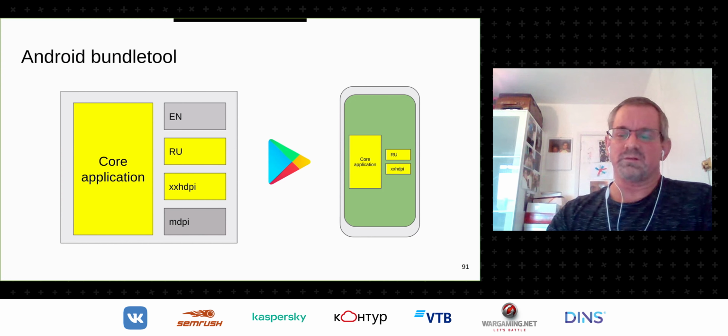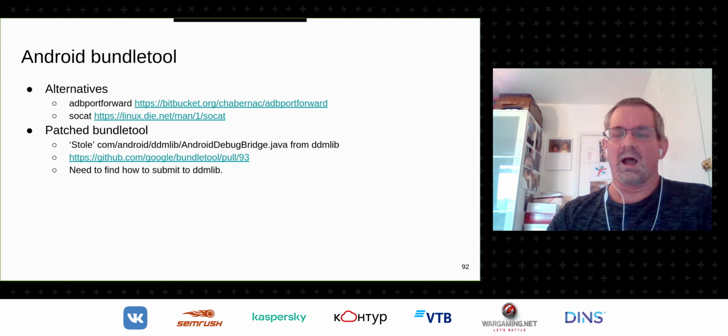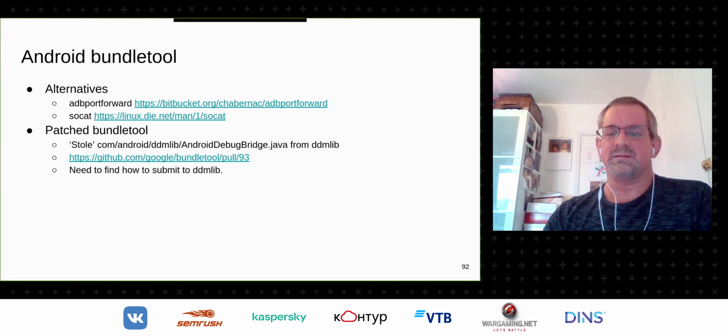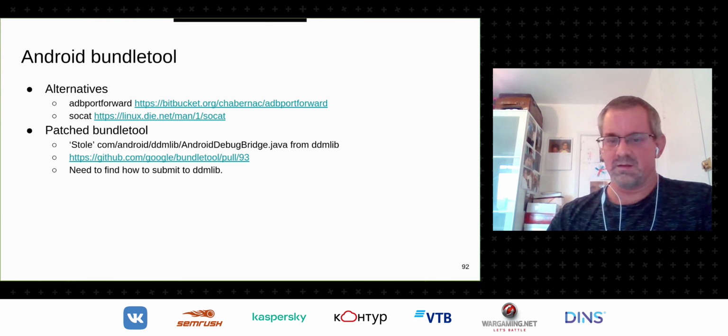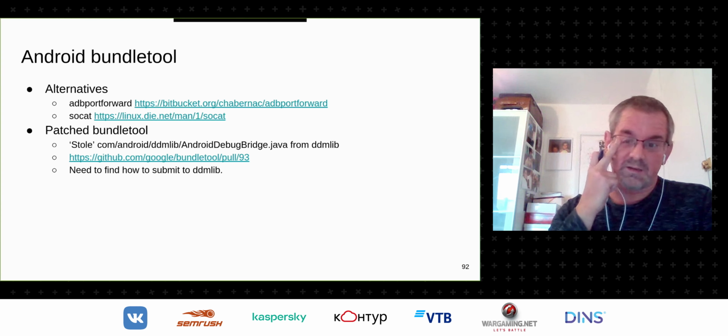But I found that Bundle Tool, the tool that lets you install APKs files, couldn't talk to remote emulators. I considered using something to make the remote server look like it was running locally, the standard Unix SOCAT utility, or the ADB port forward server mentioned here, but I decided it would be better to try to fix the tool properly. While I was looking at it, I discovered that DDMlib, the embedded ADB client library, had partial support for remote servers and only needed 1 file tweaking.